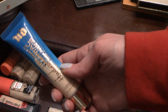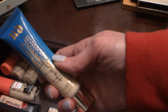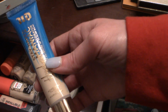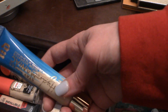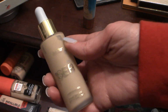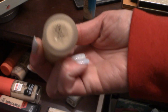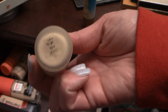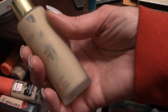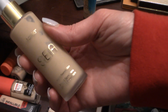But I want to... the Urban Decay Hydromaniac, I have mine in the shade 20 Fair. This is one of my oldest foundations. Now I know technically this is a tinted moisturizer, but I just lump them all together. So this is one of my oldest ones. And then I think the second oldest would probably be this Tarte Rainforest of the Sea. I have mine in the shade, oh, what is that, 15N Fairlight? Yeah, it's 15N Fairlight Neutral. I think I'm going to pull both of these out.